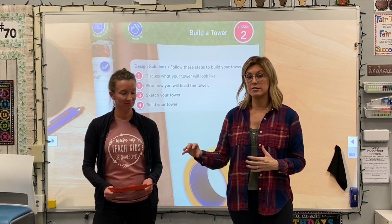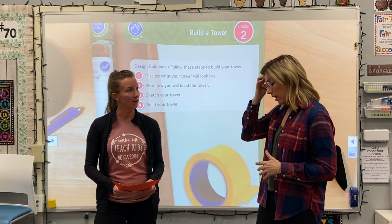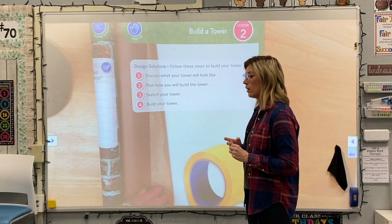So you are not done with this tower after today's lesson. Save it, okay? So Ms. Marquardt, can you turn the page for us? Sure. And we will look at what it is that we need to accomplish today.